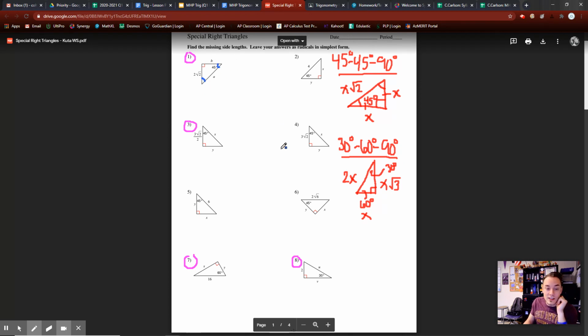Well, this one is actually very simple. You know why? Because if this is a 45, 45, that means these side lengths are congruent and they're equal, which means if that's 2 times radical 2, B is 2 times radical 2. Okay, so that is my first value. B is 2 times radical 2. Yay. Now what is A?